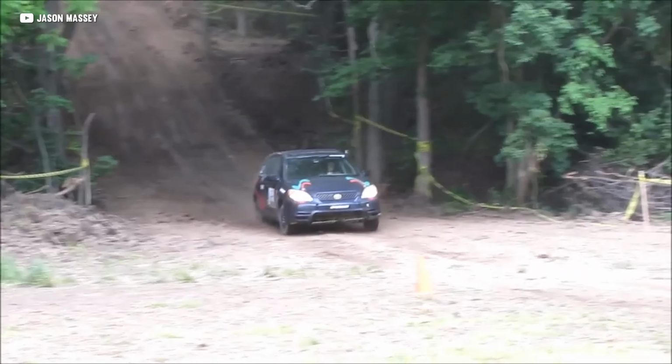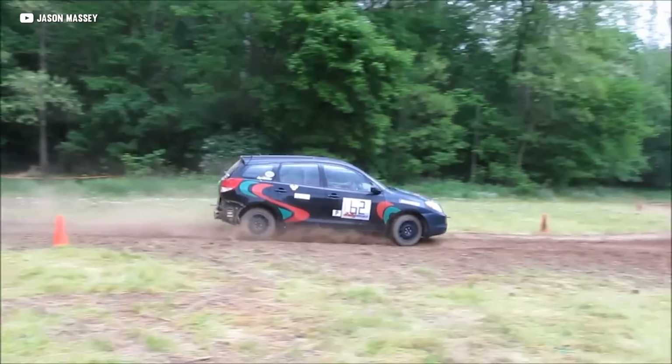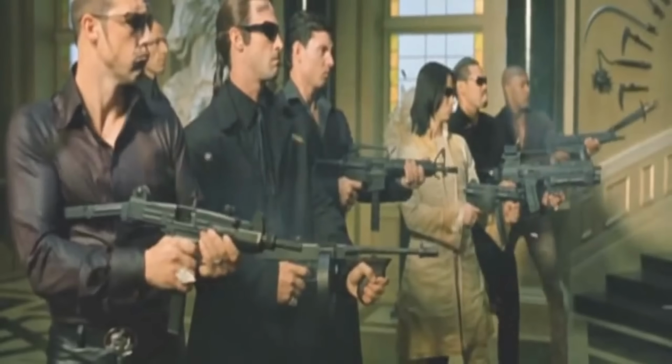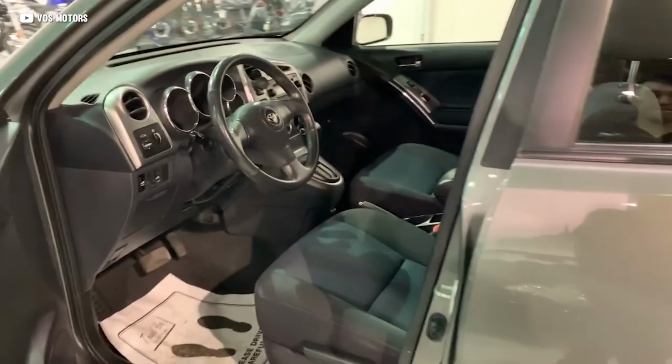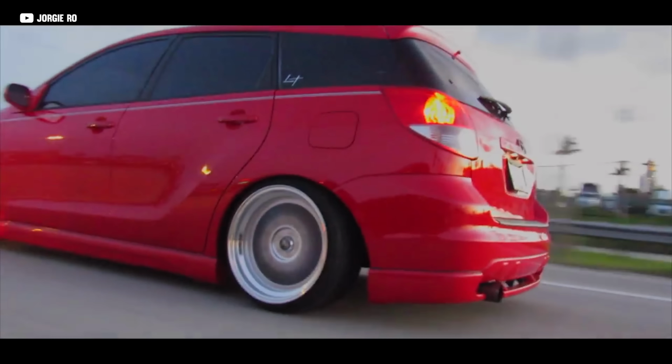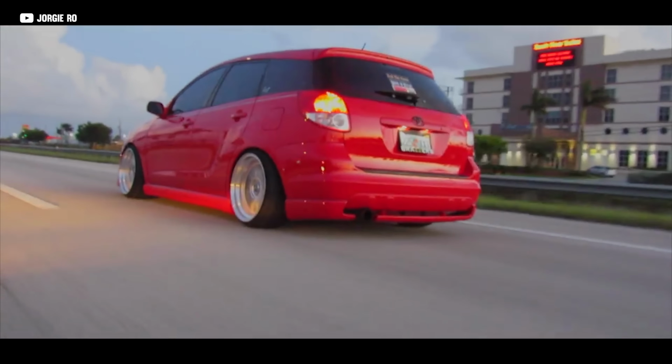The first important factor is that the Matrix and Vibe are reliable. They're as reliable as a mid-2000s Corolla, which is to say they are more bulletproof than Neo from The Matrix. Secondly, it's versatile. With its spacious interior and fold-down second row, you can comfortably fit passengers and cargo. It's a great car for running to classes, doing a weekend adventure, moving, and everything else in between.